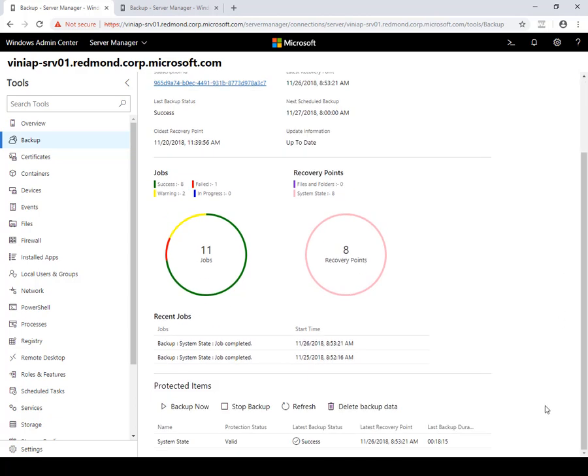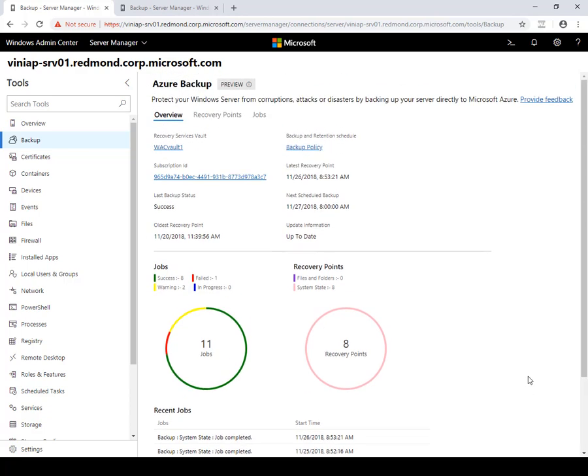I can also use this interface to start a manual backup. So I can click Backup Now and I can easily start a backup for this server. Pretty cool, right? So it's an easy way for you to use Azure Backup without having all the multiple steps that you will have to take regularly using Azure Backup and just the Azure interface. Windows Admin Center provides a better way to use Azure Backup for your on-premises servers.